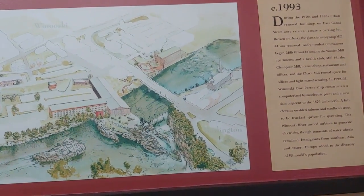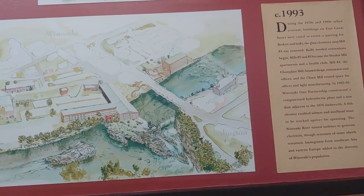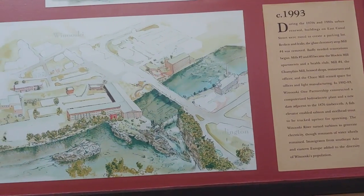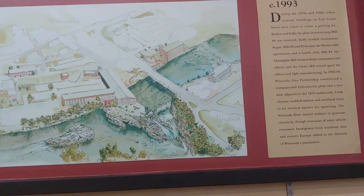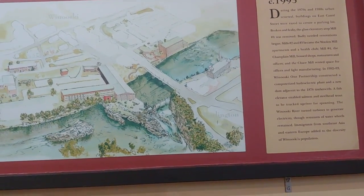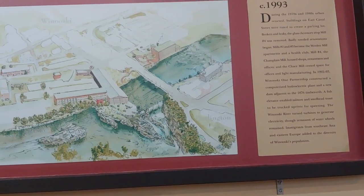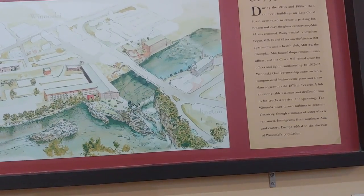Mill Number 4, the Champlain Mill, housed shops, restaurants, and offices, and the Chase Mill rented space for offices and light manufacturing. In 1992-93, Winooski One Partnership constructed a computerized hydroelectric plant and a new dam adjacent to the 1876 timber crib. A fish elevator enabled salmon and steelhead trout to be trucked upriver for spawning. The Winooski River turned turbines to generate electricity. The remnants of water wheels remained. Immigrants from Southeast Asia and Eastern Europe added to the diversity of Winooski's population.